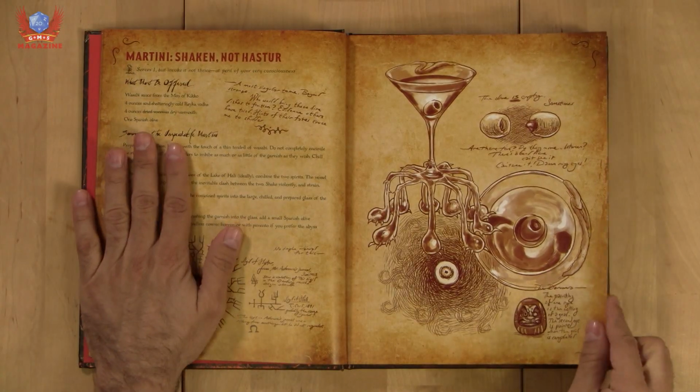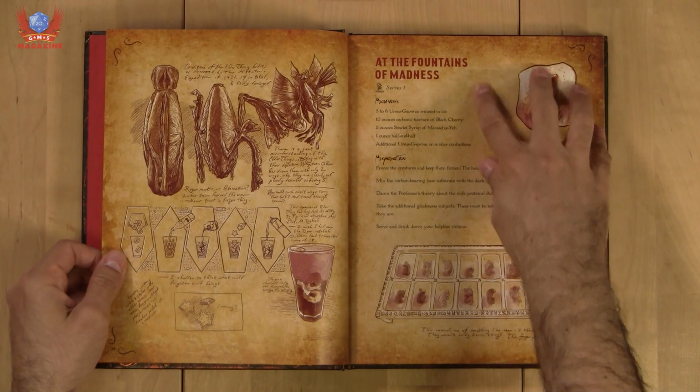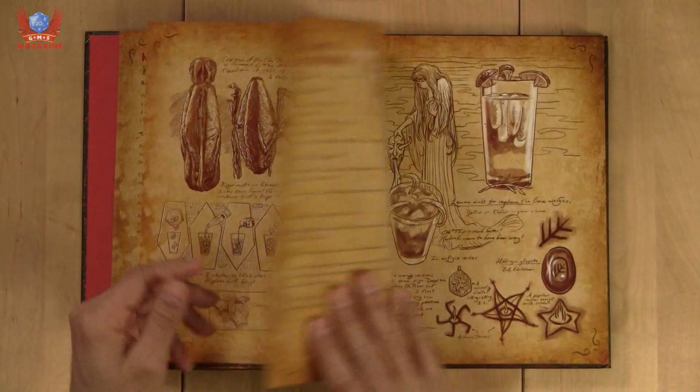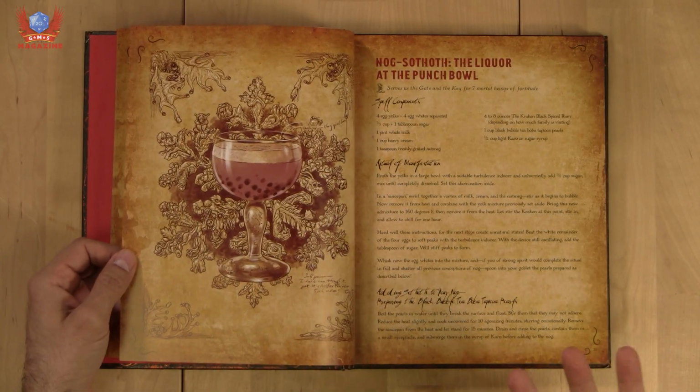Like, for instance, the martini shaker but not Hastur is the recipes on the left page, whereas the Fountains of Madness is on the right page. They changed that quite a lot, and to me, that is a triumph. I really like that, although yes, you're meant to be reading easier from the right page than the left page, but they're changing it, and I feel that is very good indeed.